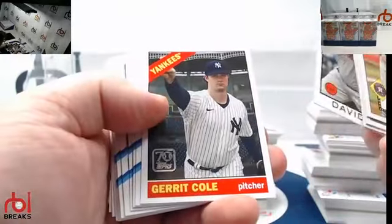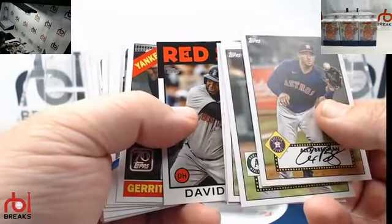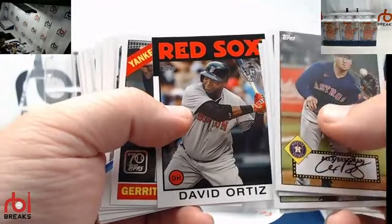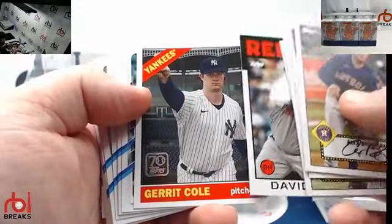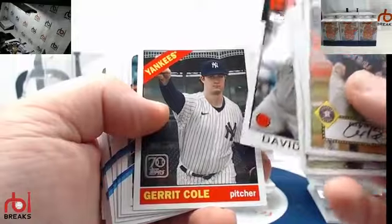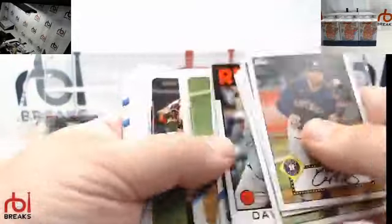86 Ortiz, 7 years of Tops. You'll basically see in every hanger box four of the 52 papers. Usually everyone has one 86 card, and then there's the 7 years of Tops. They have die cuts through the years. This card kind of changes throughout, but I'll explain it as we keep going.